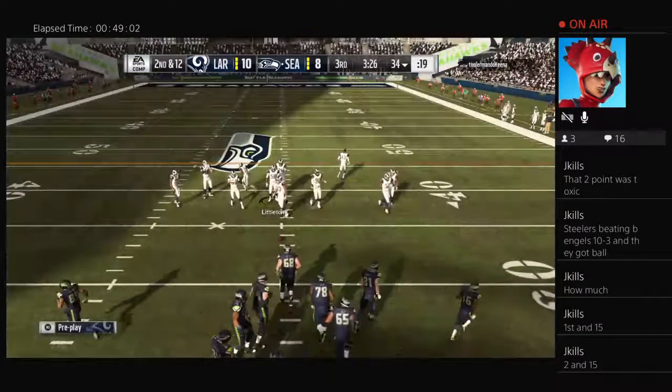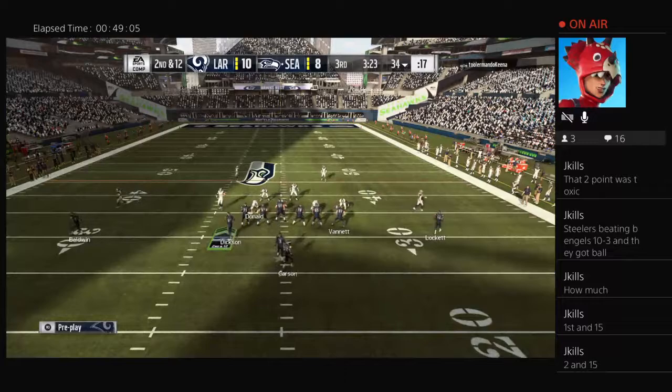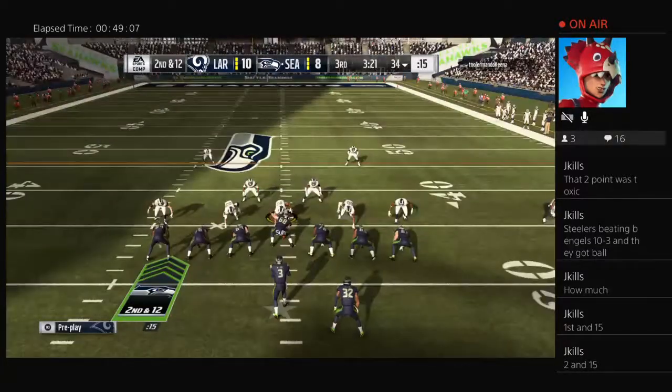My man is not better than me, fool. 2nd and 12 after the first down pass play went backwards. I'm about to score at least two more touchdowns before the game's over with.